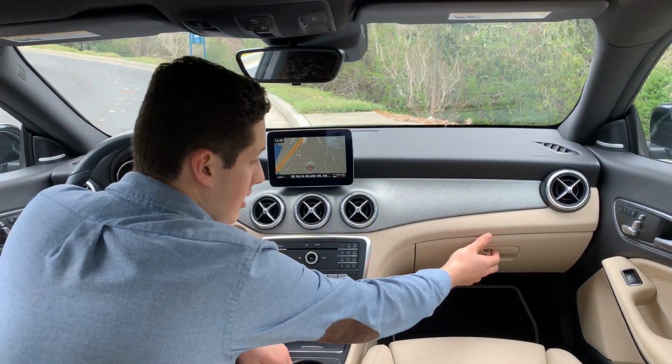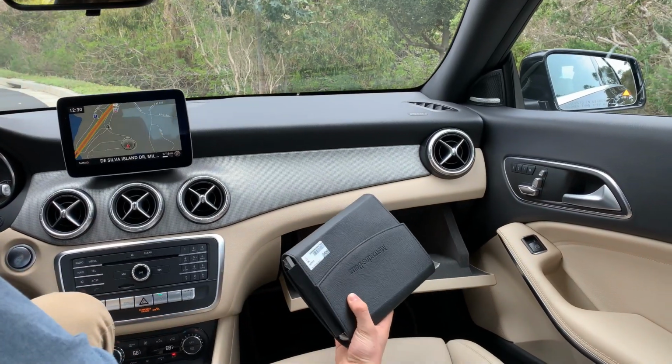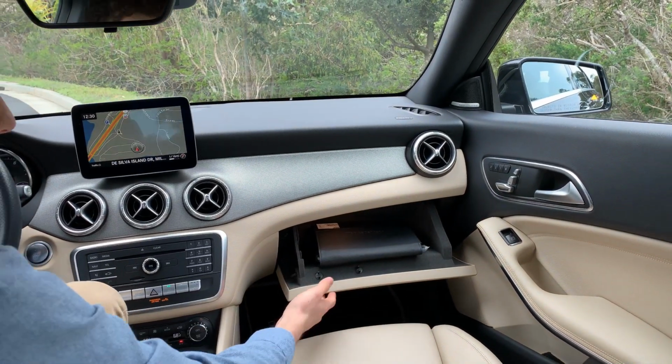Also, let's take a look in the glove box here. Very small. The only thing you have room for in here just about is the owner's manual. So you don't expect too much cargo space out of this.